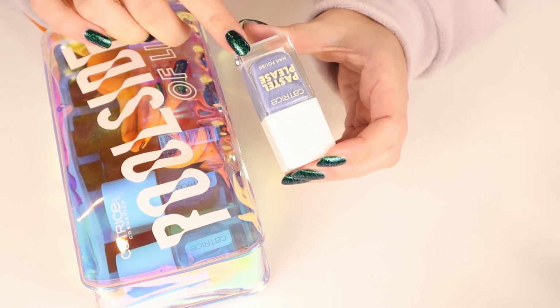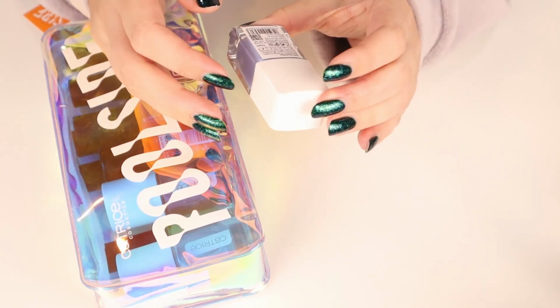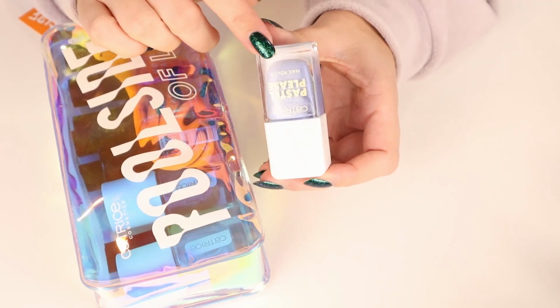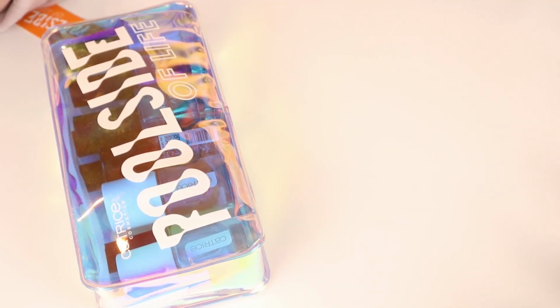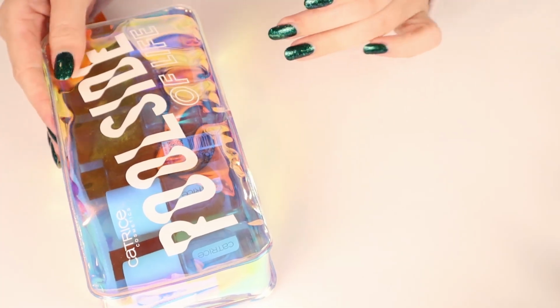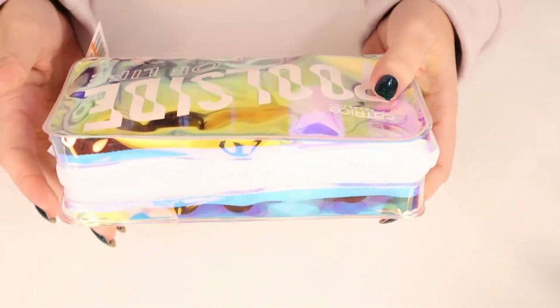And then this is from the Pastel Please collection. I got the purple one. This is 020 Cloud 9. This is actually really nice. I like it. I think it's a nice formula. Almost bought more, but I did realize I have too much nail polish, so I stopped myself. But who knows what will happen in the spring.